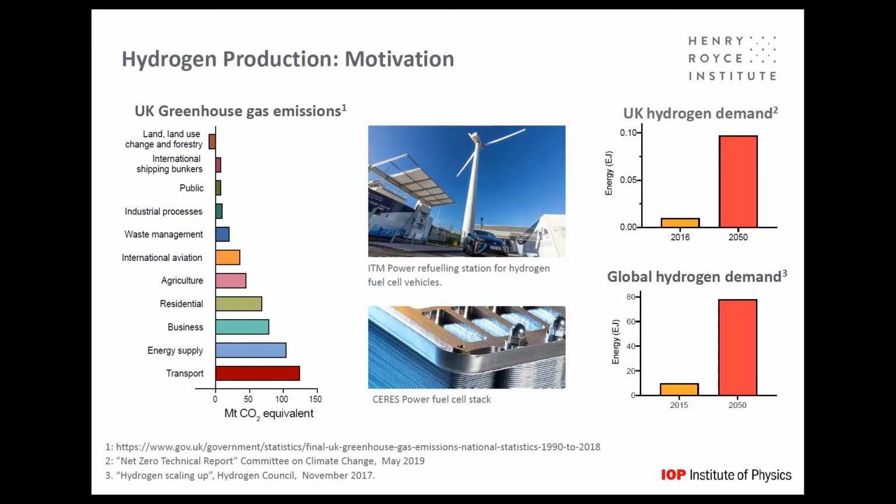So as Dame Julia King highlighted earlier today, hydrogen could play a key role in areas where we make the largest amount of greenhouse gases, such as transport, energy supply, business and residential. So hydrogen is potentially a zero-emission energy vector and chemical feedstock. For instance, it could be produced using renewable electricity by electrolysis, then converted back to electricity with fuel cells.